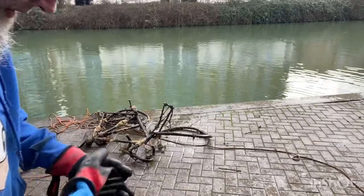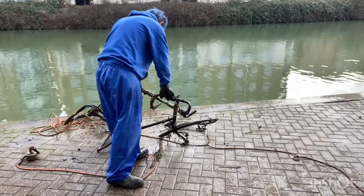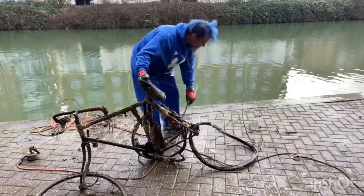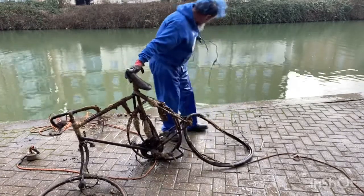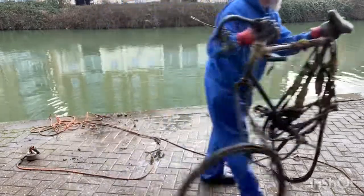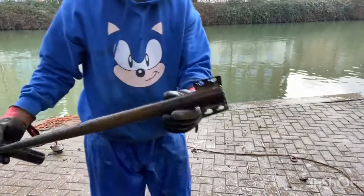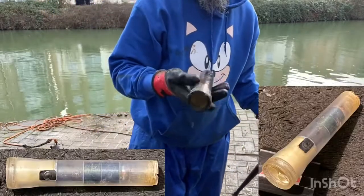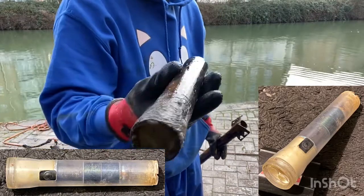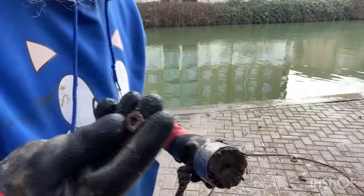I've got another bike. This one's an old racer. That's been in there a while. It's so heavy. Another racing bike. Got a table leg and a torch. It's all full up with water. Little torch. Cool. It's only small, but I found it. Ding ding!